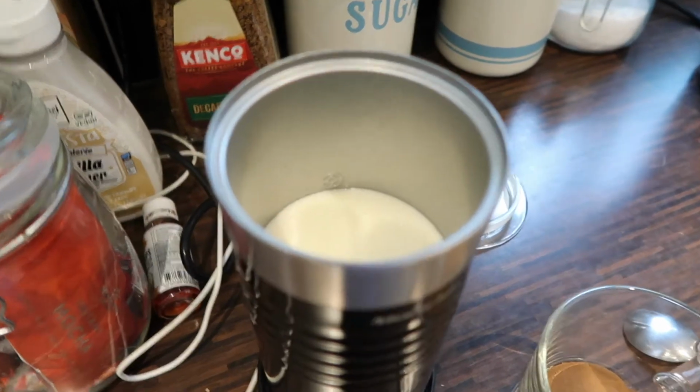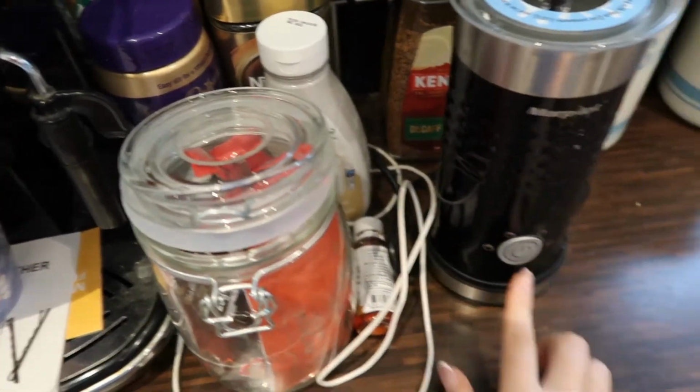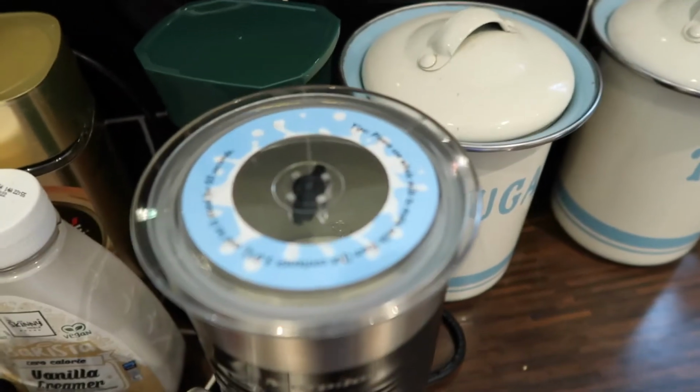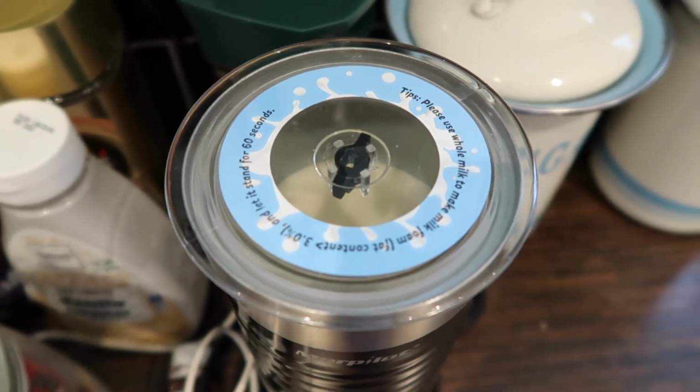And then what I'm going to do, shut it. And I'm going to make this into a cappuccino. So you just press it once. And then what that should do, start spinning round like that, and then that should froth up the milk. So that's just boiling. I'll show you when I pour it out in a second.